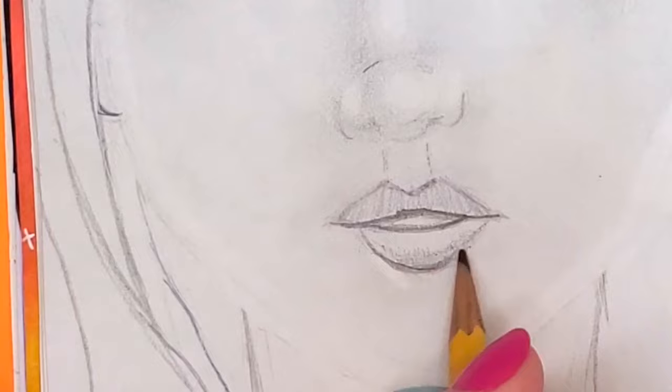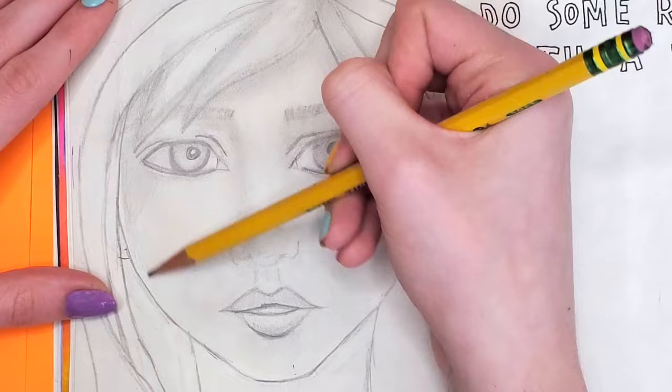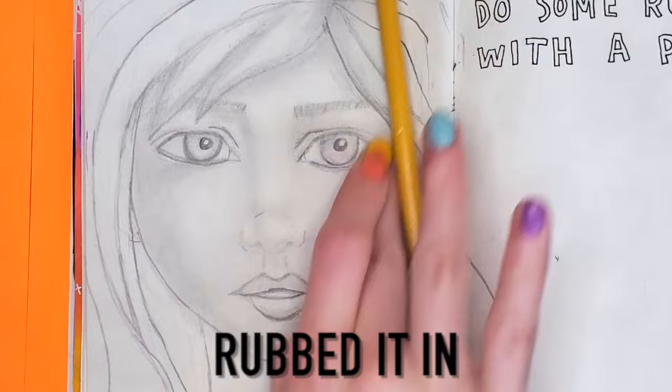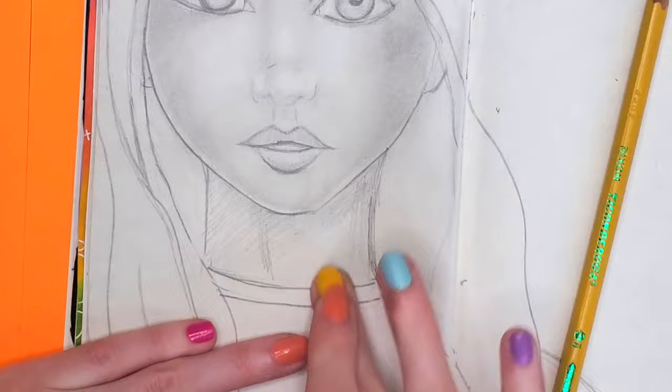I redrew the jawline because originally I had it a little bit too wide, I felt like. And then I added shading to the sides of the face. Basically, the highest point of your face should probably be like the T-zone and your nose. And then of course, once I was done, I rubbed it in. Up next is the shading for the neck. So I made sure to have shading underneath the chin area because your face is making a shadow there.